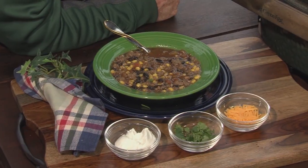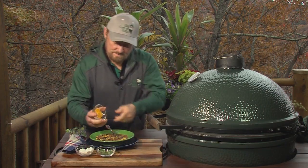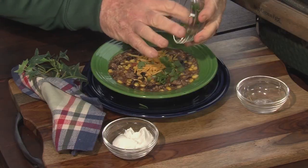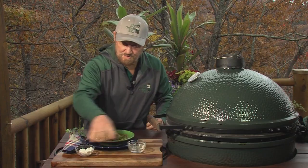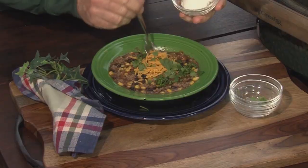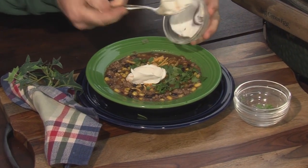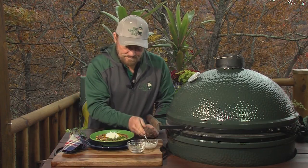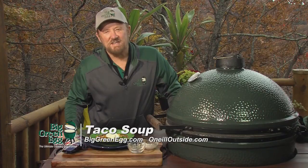This is how you finish off the taco soup. Cheese, cilantro. Don't forget the cilantro. Gail doesn't like it, but man, O'Neill does. And then, which might be a surprise, sour cream. And be generous. And I'm here to tell you, this is outstanding.